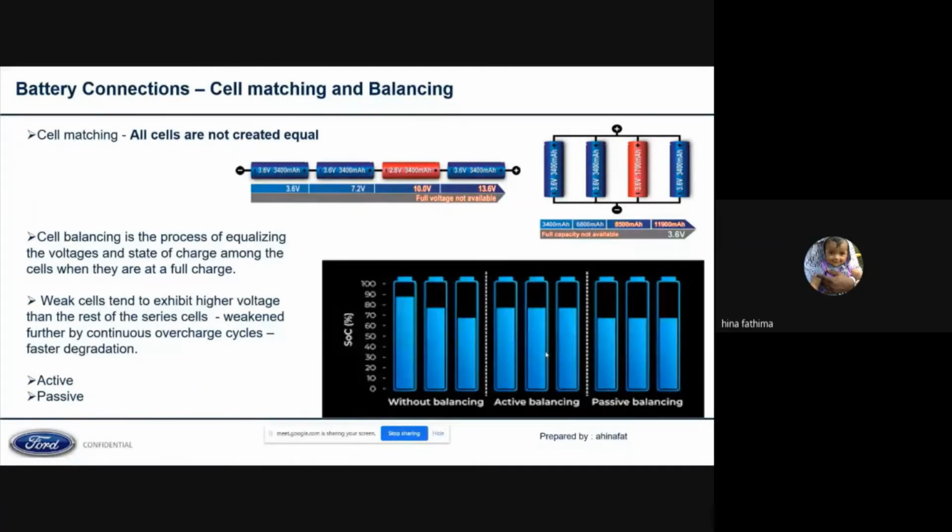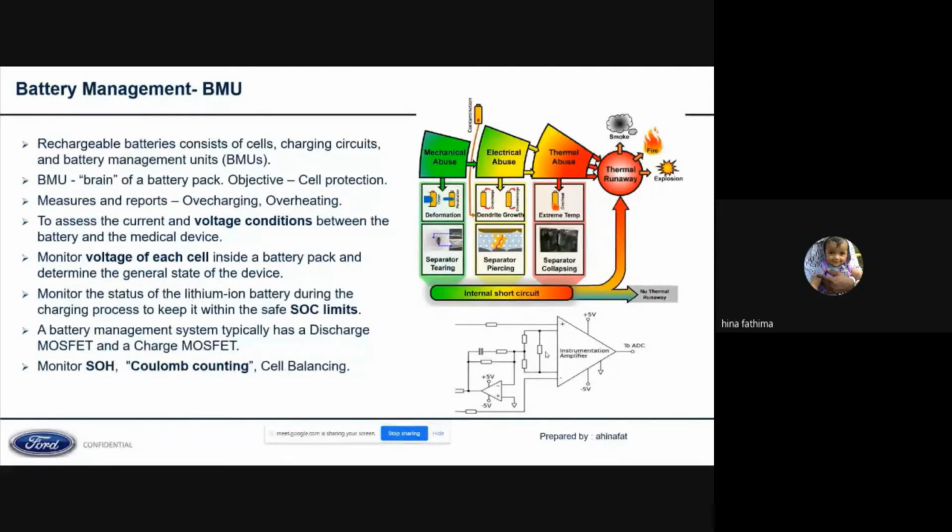Okay, so next when I talk about the energy management system, I hope you will understand when I say cell matching or cell balancing. Battery management, the whole system generally consists of the battery cells, charging circuits, and the battery management unit. What do we mean by a battery management unit? It is the brain of the battery pack. It will tell the battery, do this, don't do this, charge now, discharge now, stop now, open circuit, everything it will take care of.